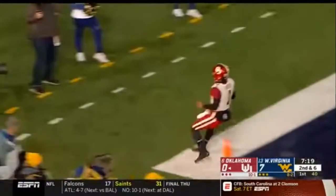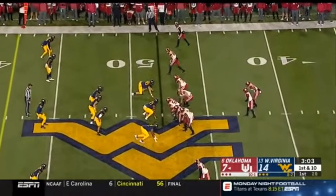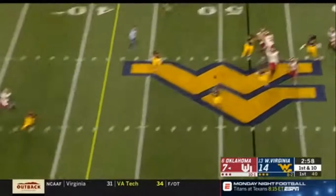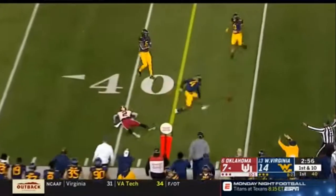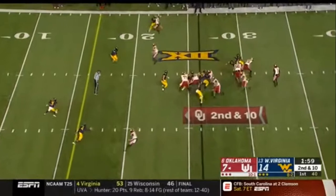He does have Kyler Murray as his quarterback, so unlike the other two guys that we've, three guys I shouldn't even say, that we've watched, he has a very, well, outside of that throw, a very good quarterback throwing to him.